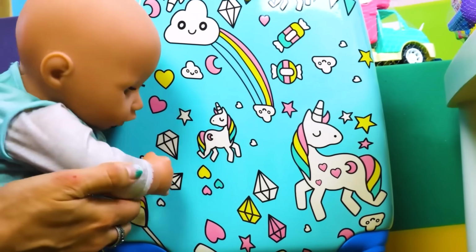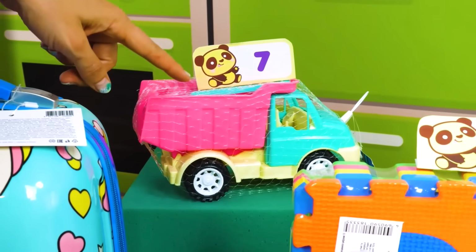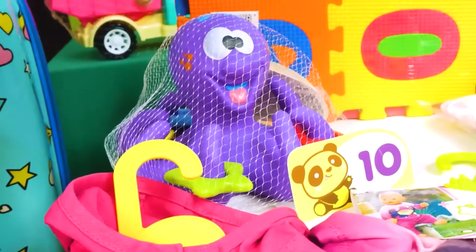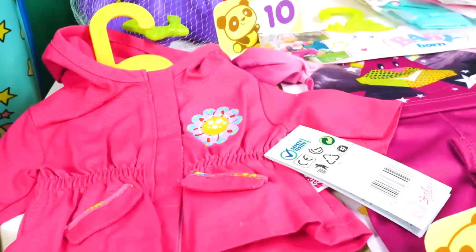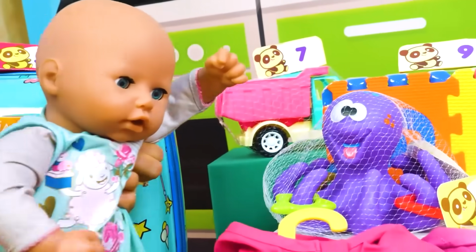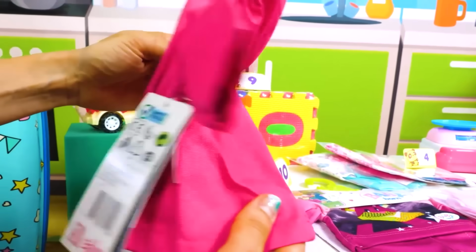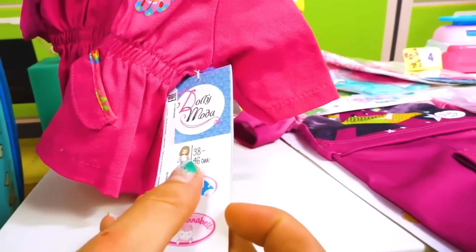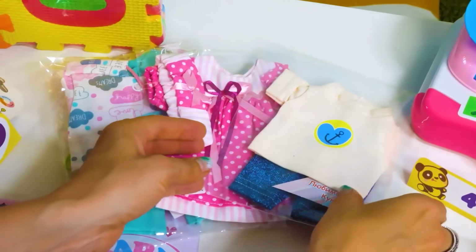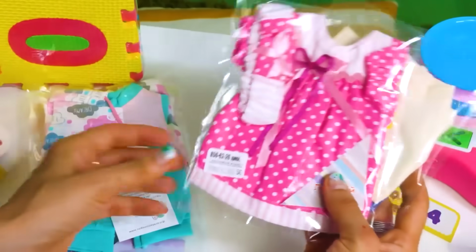The unicorns are so pretty. Those are toys. Here are the clothes. We can look at the toys later. Let's pick out some clothes together. Oh, that jacket won't fit you. These are all too small as well.